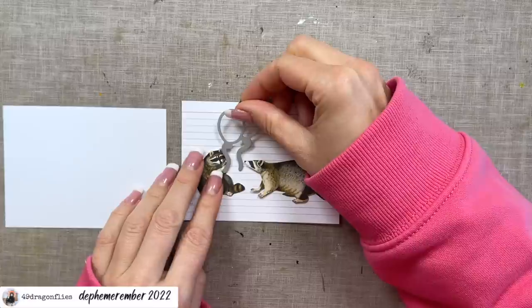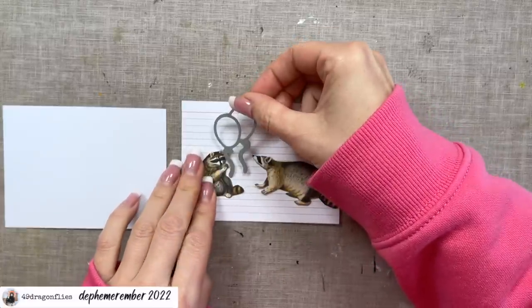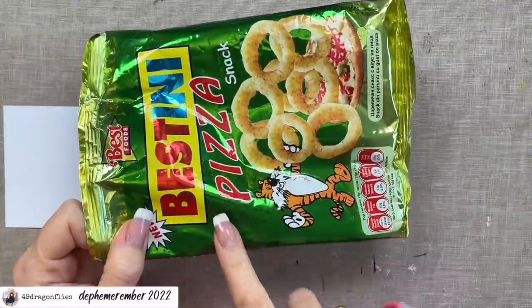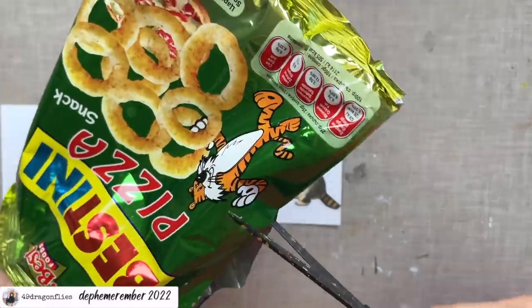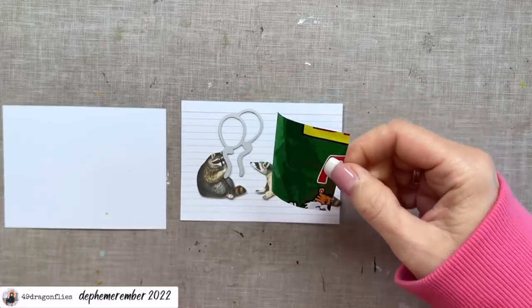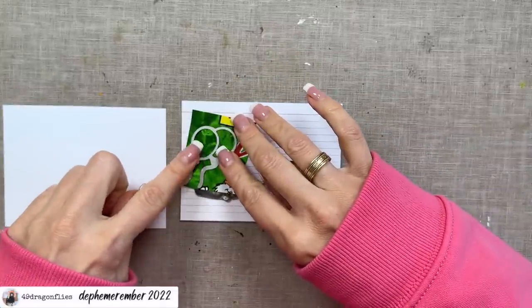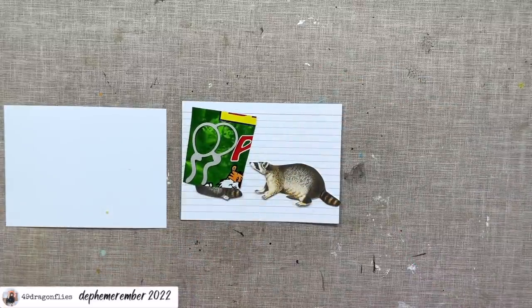Maybe we can only make one of them work. And then we could just cut the second one away, but we'll see. Maybe I can do something. I don't know yet. And since we need to use packaging as well, I want to use a part of today's pizza snack. I think this green part here might be fun to try. And no, I did not eat all of those pizza snacks. I don't think I'm going to eat any more of those. Yeah, so they will just about fit on that green part. So I will take those to my die cut machine and then we'll see if that will work.